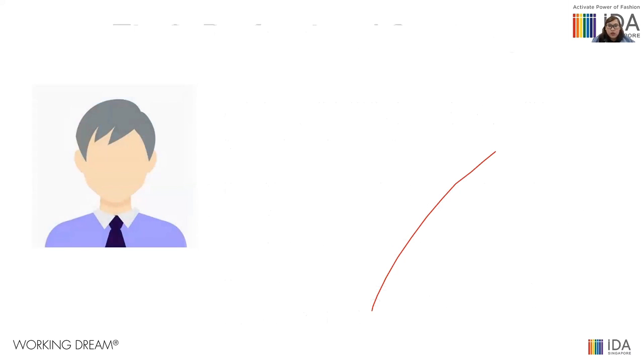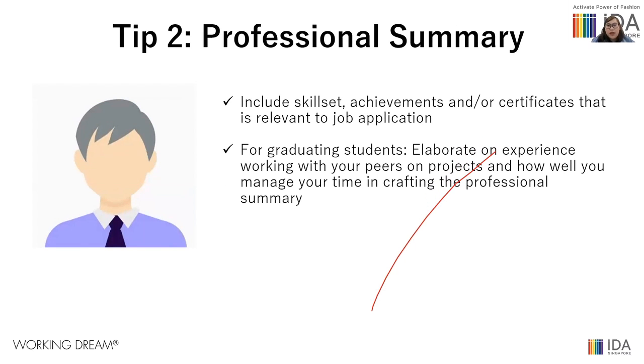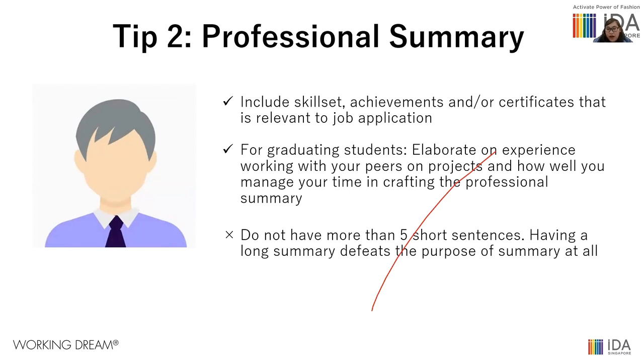Tip number two, professional summary. Include skill sets or achievements, or any certificates that you want to highlight that are relevant to the job application, in your professional summary. For graduating students, you can elaborate more on experience working with your peers on projects or how well you manage time. You can include that in your professional summary. Do not have more than 5 short sentences, otherwise it defeats the purpose of it all. The professional summary is actually a teaser to your resume. It's like your brand, so put some thought into it.